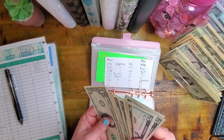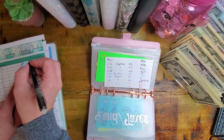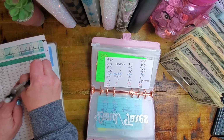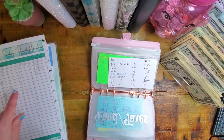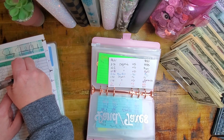Now, normally when I do this, you guys, I have a tray full of 100 sitting here ready to do this exchange. So I am hopeful that we can make this work with the money we have. If we have to, we're just going to put a little bit bigger stuff in there. I'm going to go ahead and make myself a note here on what is in what account.